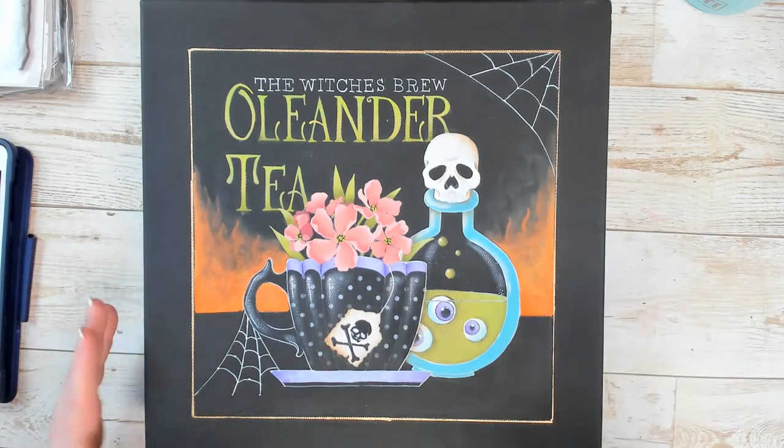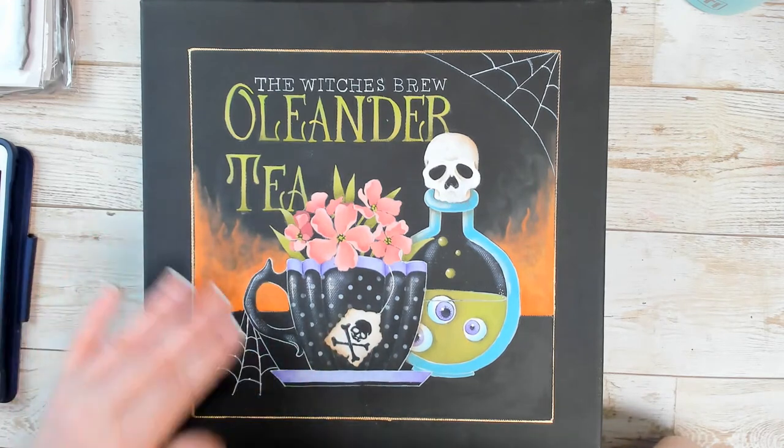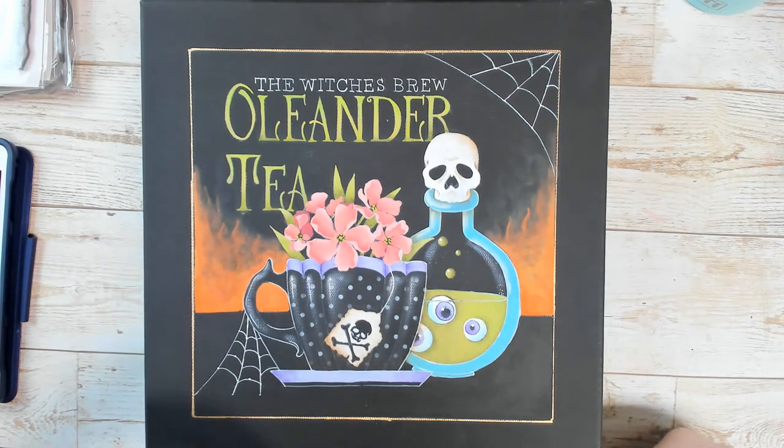It's not level. So this is Oleander Tea. This is an older design. As I said, I painted this in mid 2020, I think, 2021. I thought you were about to say something like 1900s. In the mid 1900s, I painted this.